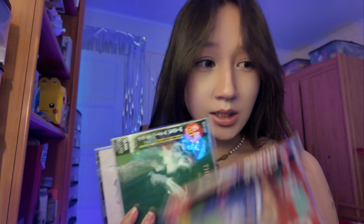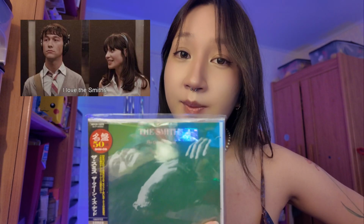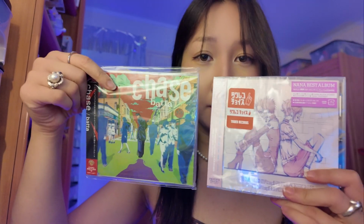Next, I got some music. So I went to Disc Union, which was recommended to me by my friend Leah, and it's a second-hand vinyl, CD, and tapes shop, so everything music related. I got this Smith album because I love the Smith, and those two treasures.